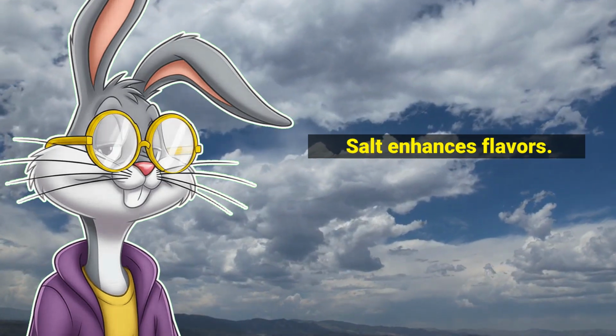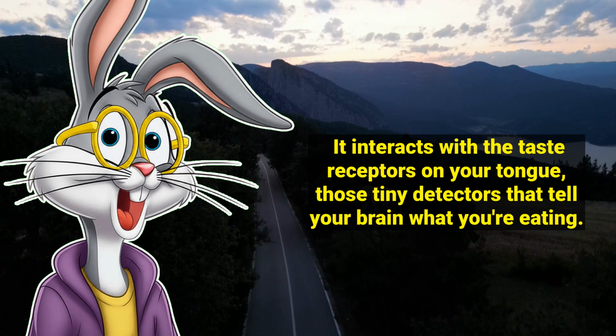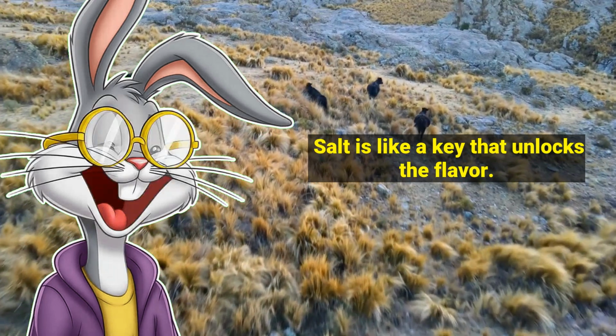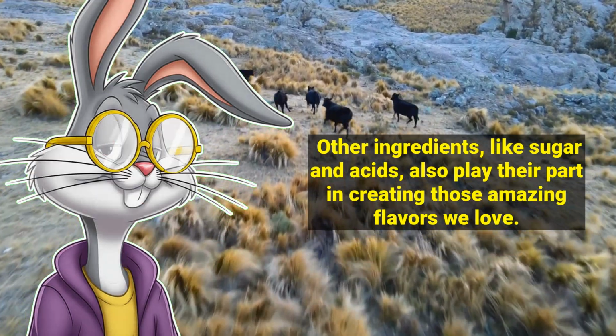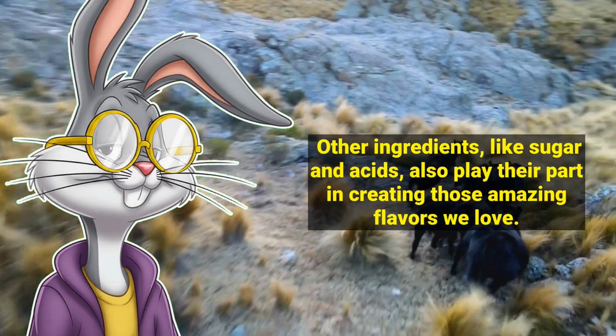Let's talk taste. Salt enhances flavors. It interacts with the taste receptors on your tongue, those tiny detectors that tell your brain what you're eating. Salt is like a key that unlocks the flavor. Other ingredients, like sugar and acids, also play their part in creating those amazing flavors we love.